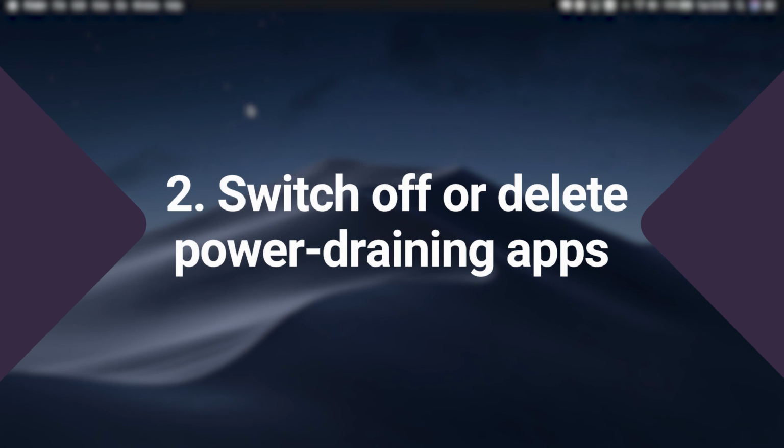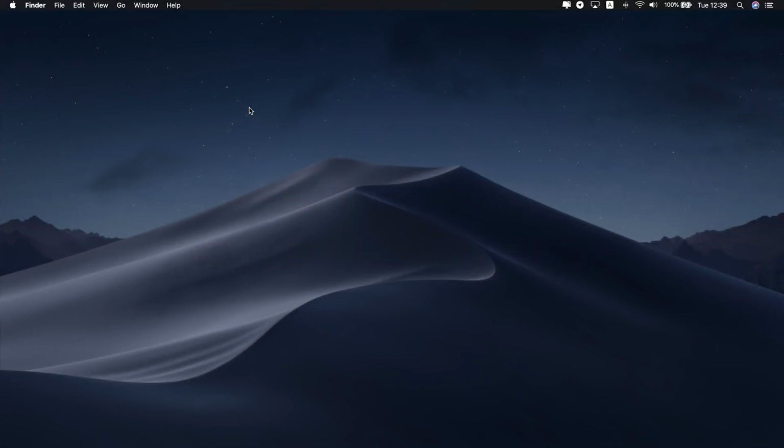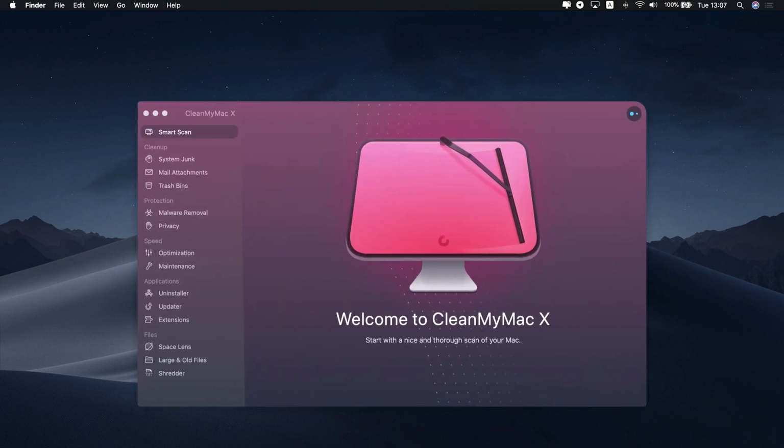Switch off or delete power-draining apps. Some apps may use a lot of the Mac's CPU, therefore slowing down your machine and consuming a lot of power. You can either identify them manually or use a dedicated tool for that. CleanMyMac X has a special optimization feature that is meant to increase your Mac's output. Its Heavy Consumers tab analyzes your machine's performance and identifies the apps that use a lot of battery.